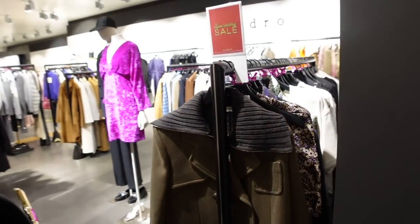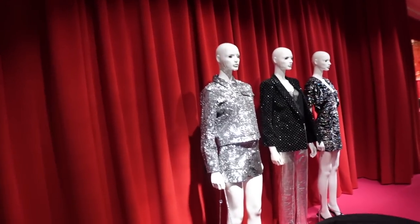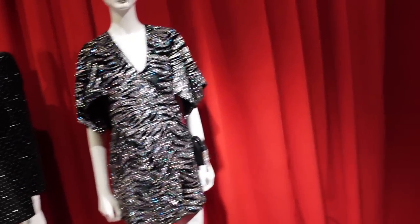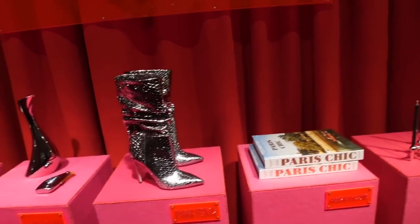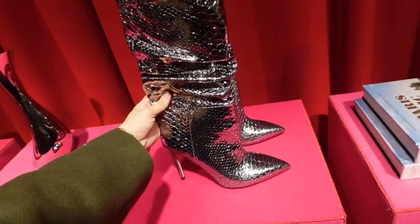Oh, and here's Sandra. And all of this is on sale. I really love all the sparkle. So beautiful. This I love so much. But this type of heel is a no-no for me.